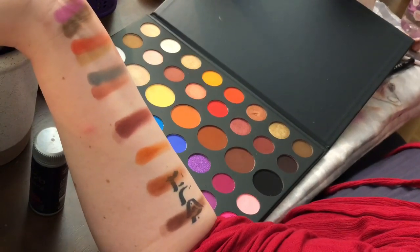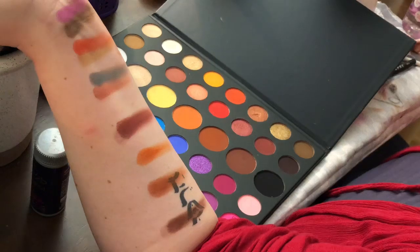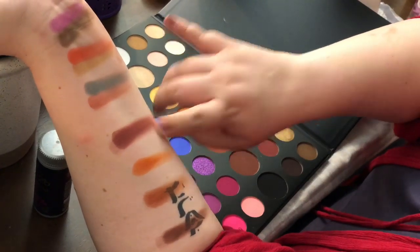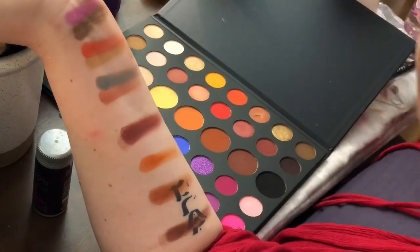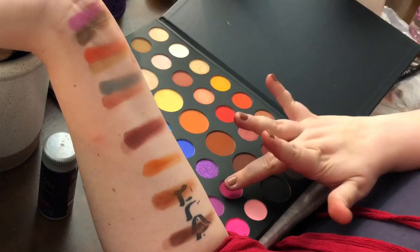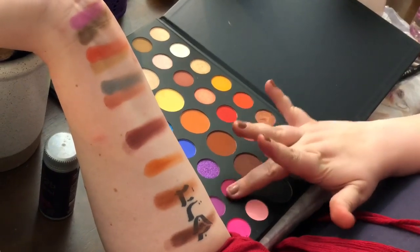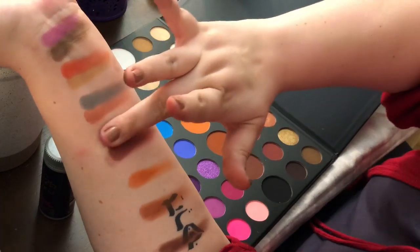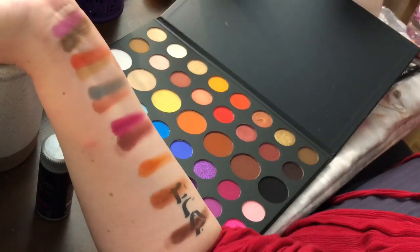Then the next one is Boutique, which is that kind of maroony color. Now this color, I would go with more of a mauvey pink. Something like that would be really pretty.